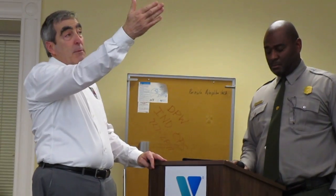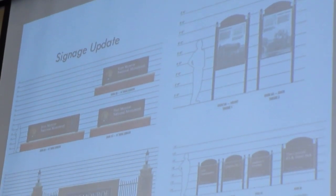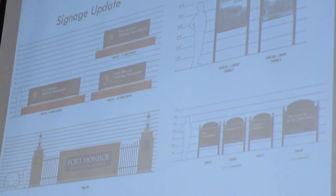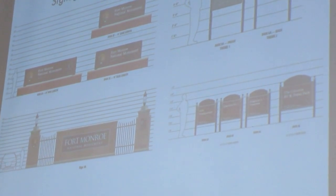There is one sign, Terry's got 3 monument signs that are going up. I certainly see some pretty significant moments in the National Park Service life when those monument signs get installed, and I bet Terry's going to have some sort of a fun time with that. I bet he is. The entrance wall is very interesting.